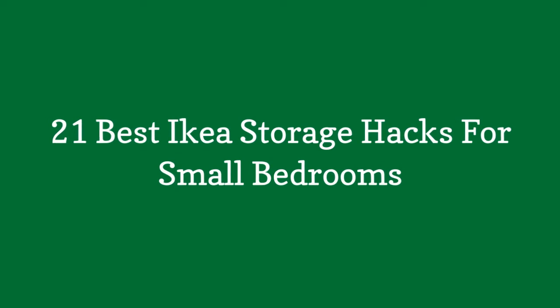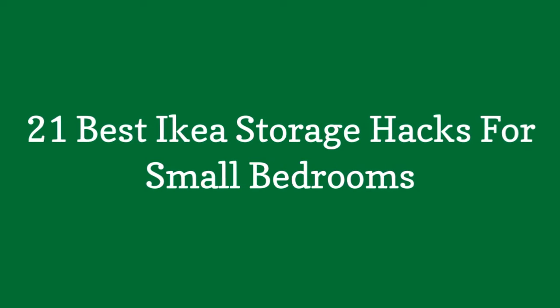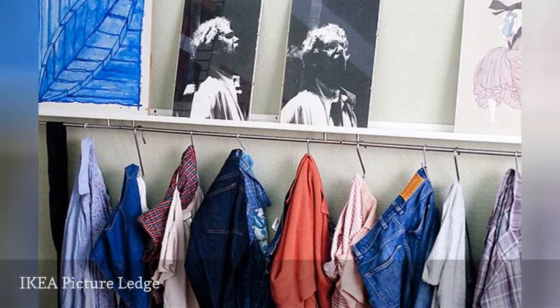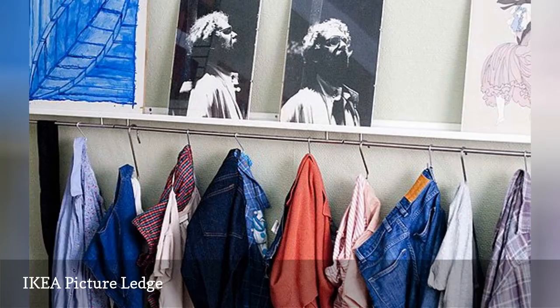21 Best IKEA Storage Hacks for Small Bedrooms. Whether you dislike hangers or despise folding, here's a clever way to organize the piles of clothes in your bedroom.